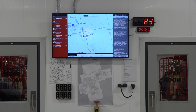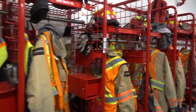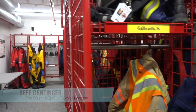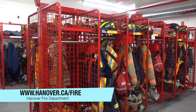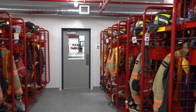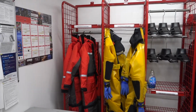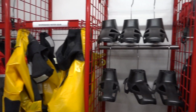This is our gear room, storage for all of our response gear. You can see that the lockers themselves are designed for airflow. There's a constant positive pressure in this room, meaning there's a fan that's constantly going. Any contamination that may be present out in the apparatus bay is then not going to follow into the gear room and contaminate the gear. We want the gear clean when it's hung. We want to make sure that we maintain that cleanliness.